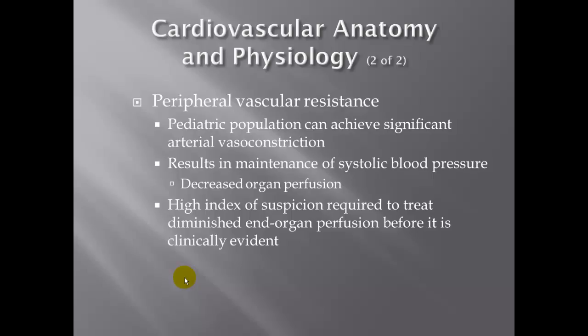So very simply, these children will compensate through their two mechanisms, which are heart rate and peripheral vascular resistance. This, though, increases CO2 levels and increases acidosis at the tissue organ sites. They will maintain these two until it is clinically evident, and then they'll crash.